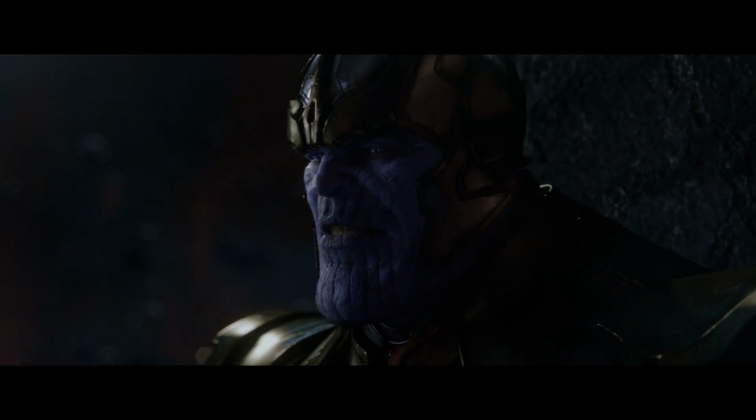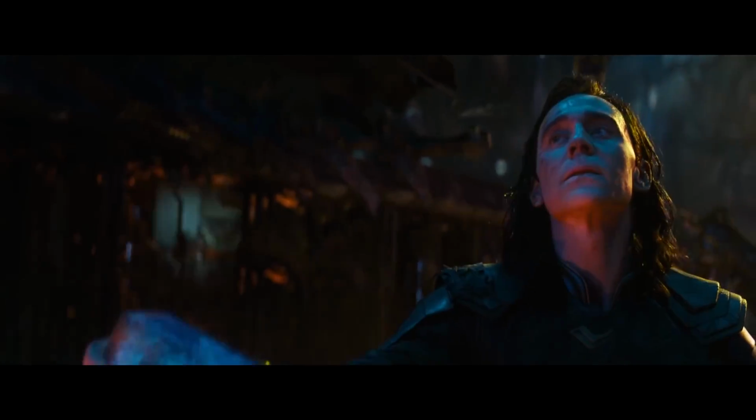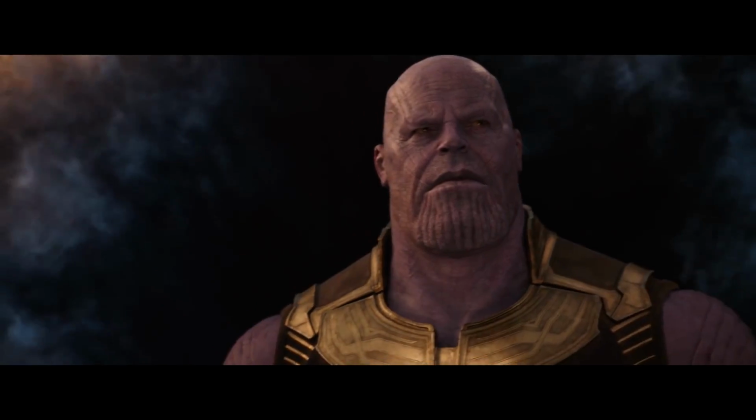We don't know how much of that backstory will play into the film, but it's clear Thanos means business, and when he comes to complete his rock collection, the Mad Titan might teach the Avengers what it's like to lose.